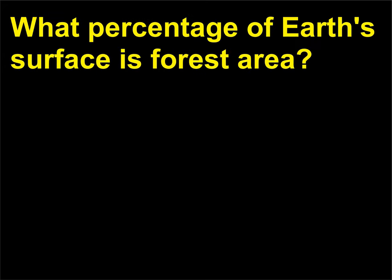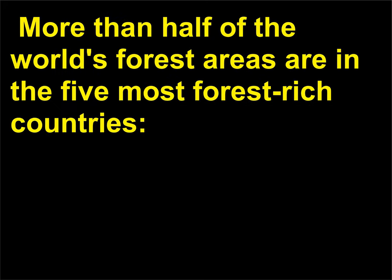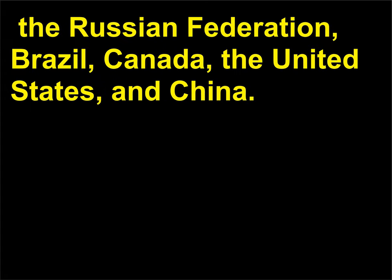What percentage of Earth's surface is forest area? The world's total forest area is just over 4 billion hectares or 31% of the total land area. More than half of the world's forest areas are in the five most forest-rich countries: the Russian Federation, Brazil, Canada, the United States, and China.